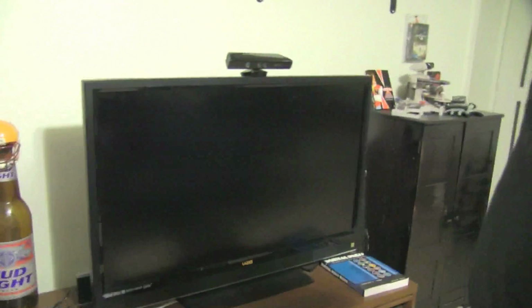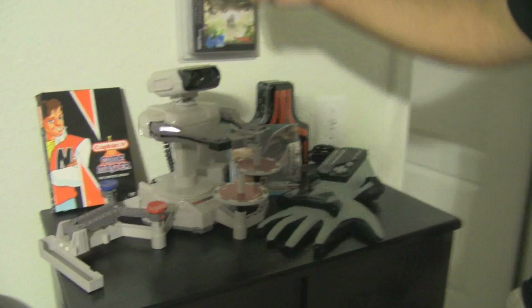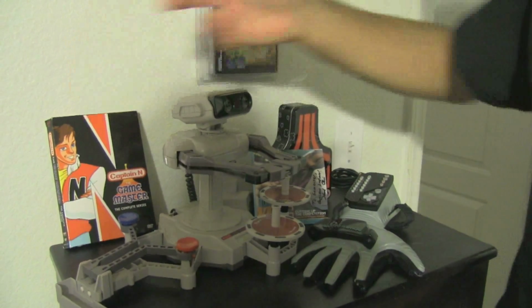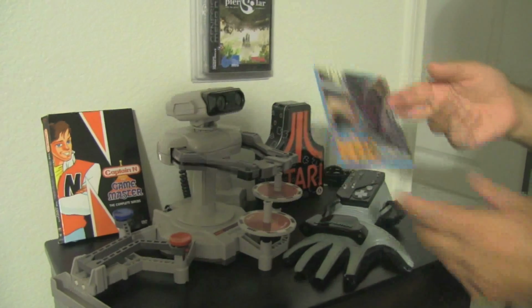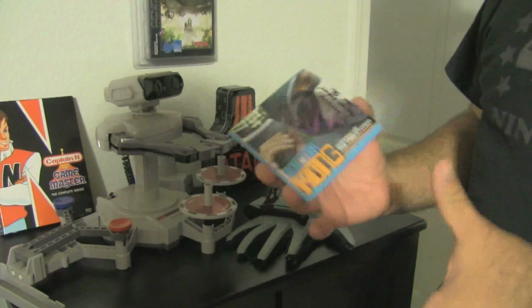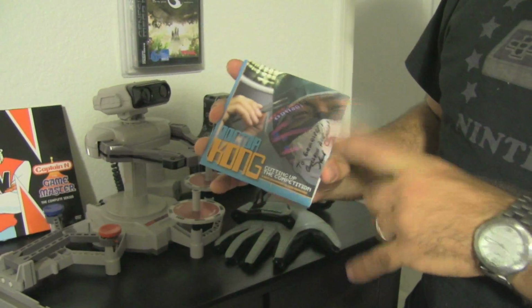Okay. And this is my TV I play most of my games on. I've got the Kinect right here, and then right here we got Rob the Robot with the Power Glove. We got Pure Solar. I love Captain N, the Game Masters TV show growing up, so I have the complete series of that. And this is actually cool. This is Dr. Kong. This is Hank Chen. He's the record holder for Donkey Kong, one of my favorite games. We had him on my podcast, Allgengamers, and he signed this copy for me.